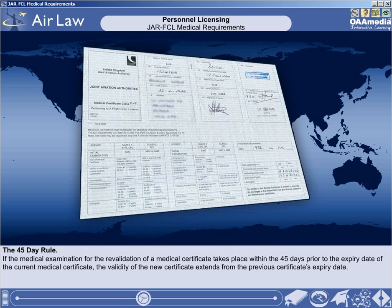If the medical examination for the revalidation of a medical certificate takes place within the 45 days prior to the expiry date of the current medical certificate, the validity of the new certificate extends from the previous certificate's expiry date.